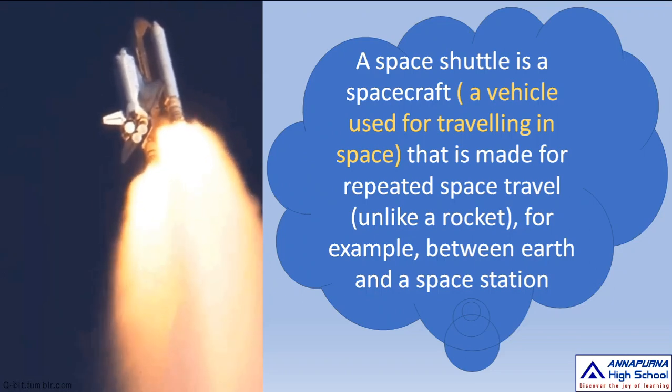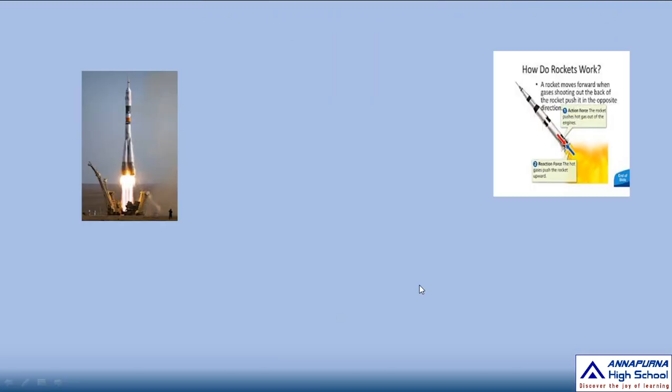These space shuttles are good for traveling many times. These will travel from Earth to a space station in the space. I hope you have got some idea about that. So let's move on now.